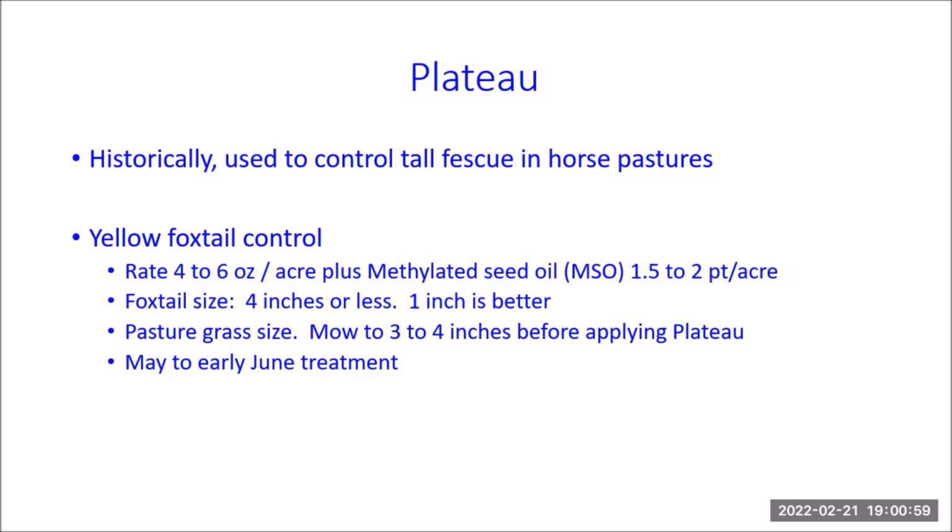It's labeled for yellow foxtail, and it does a fairly good job, actually. 4 to 6 ounces per acre of the Plateau, and then you need to use methylated seed oils at 1.5 to 2 pints per acre. And 4 inches or less, and 1 inch is better.